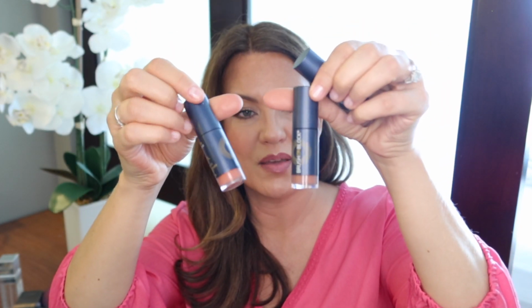They're more opaque lip glosses, but they have an all mineral SPF 32 in them, not a chemical filter sunscreen, because those always make my lips burn and I don't like the taste of them. These are beautiful. These have a beautiful taste to them. The scent is lovely, and these are really pretty to wear by themselves or over top of lipstick.